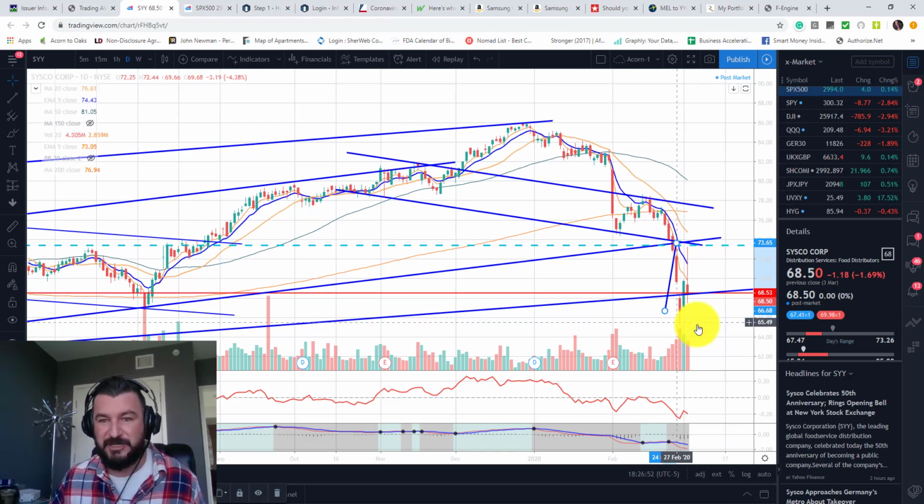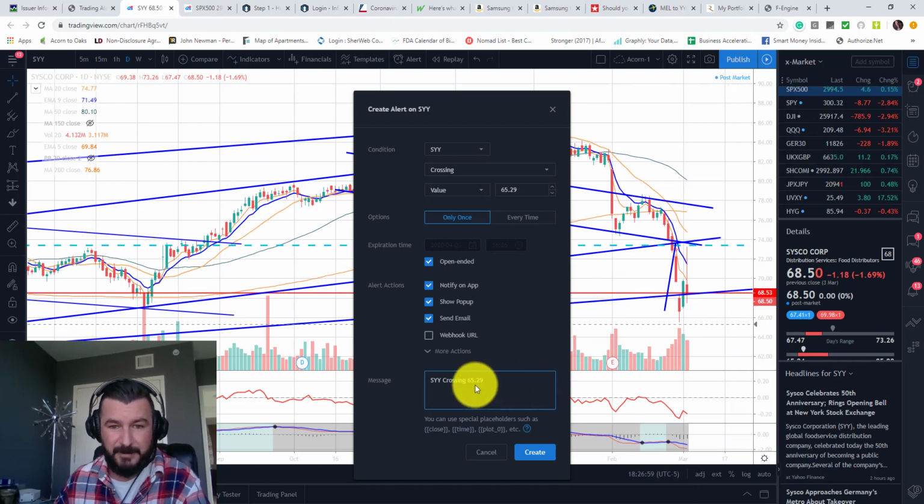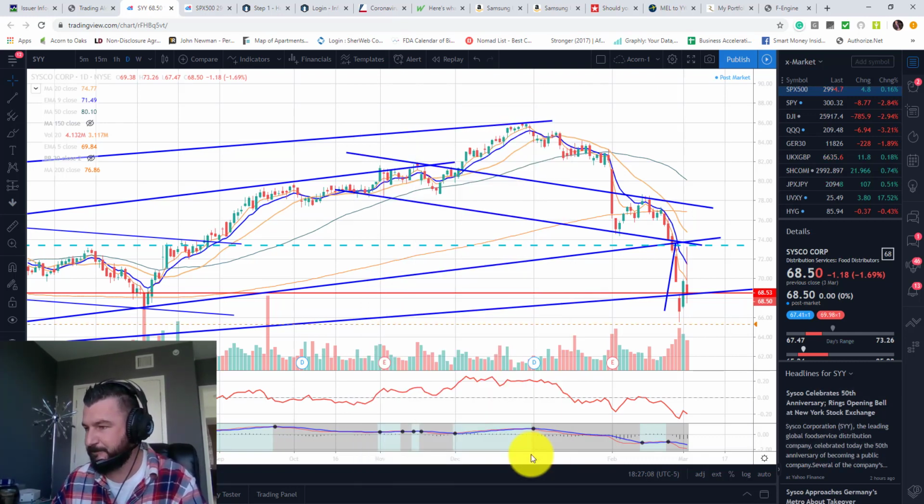So beautiful stuff. You can still look at a new entry if it breaks down below 65.29, or if you're still holding it, it looks fine here too. So I'll put a little alert for myself. New short at that 65.29 area.